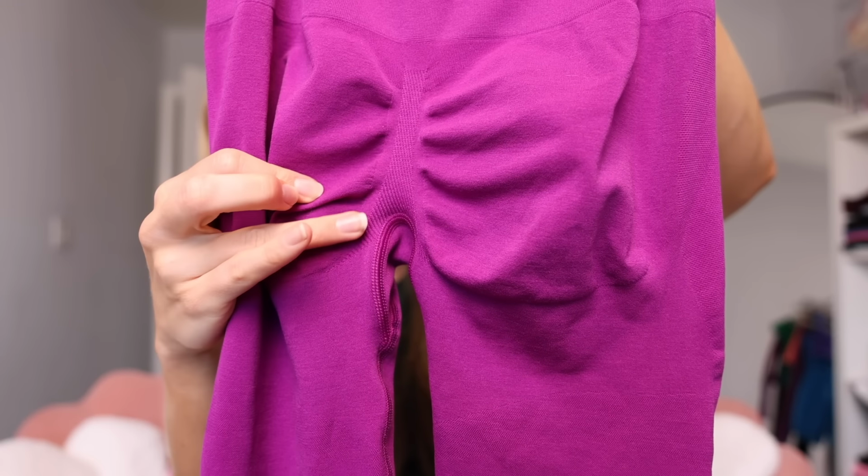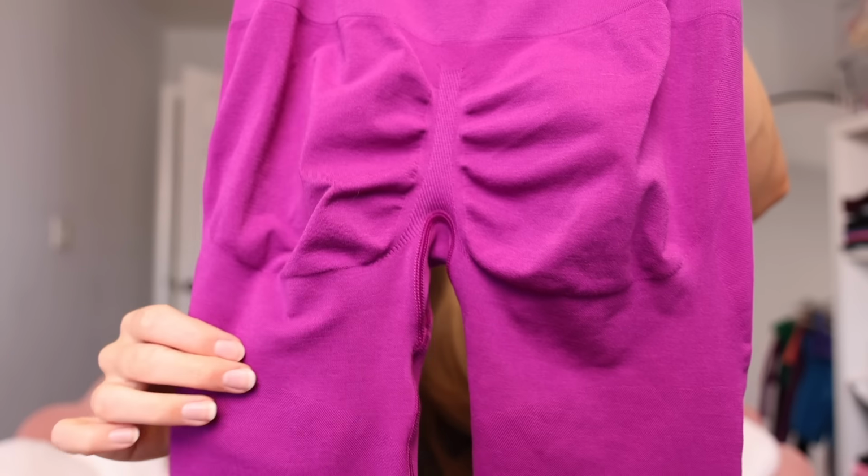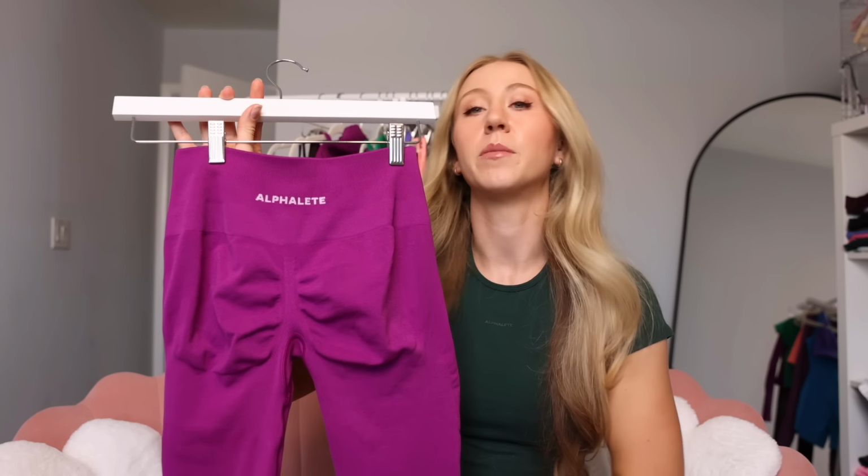But I'll just show you the under glute compression here. It goes basically up into that scrunch, so the scrunch kind of creates this little hourglass effect, which I'll go into in a second. But that under glute region goes about like 3 inches down the leg until it transitions back into the normal material. And then the scrunch. This is a very different scrunch than a typical Amplify scrunch.